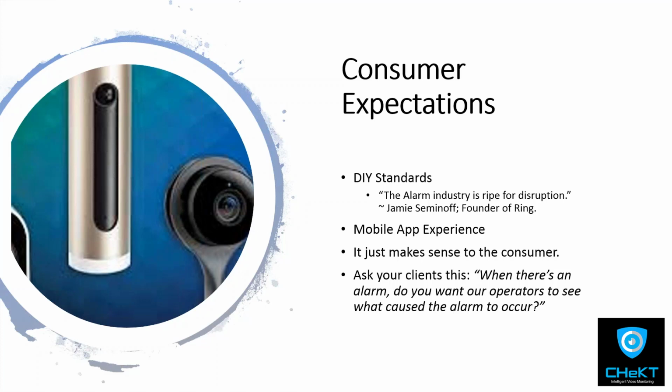And the customers of today really don't understand why video verification is so challenging. If you've been in the industry for long enough, we know why it's so challenging, whether that's the age of certain systems on sites, whether that's the infrastructure that's available, internet service that's available. We know that there's a number of reasons that make that difficult for an installer to accomplish video verification services, but the end user doesn't care, nor do they understand. And so they're expecting that. Many customers are expecting that level of service today.